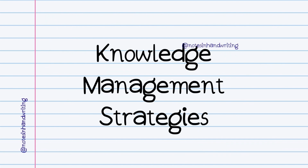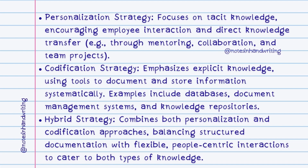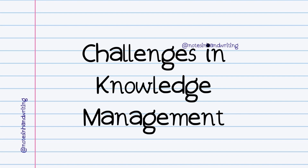Knowledge management strategies. Personalization strategy focuses on tacit knowledge, encouraging employee interaction and direct knowledge transfer, for example through mentoring, collaboration, and team projects. Codification strategy emphasizes explicit knowledge, using tools to document and store information systematically. Examples include databases, document management systems, and knowledge repositories. Hybrid strategy combines both personalization and codification approaches, balancing structured documentation with flexible, people-centric interactions to cater to both types of knowledge.